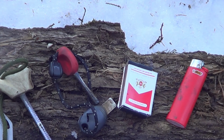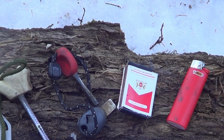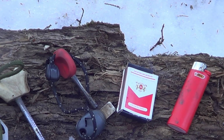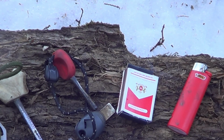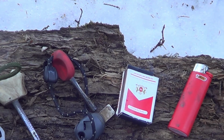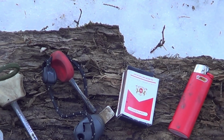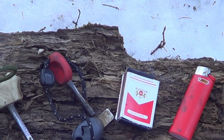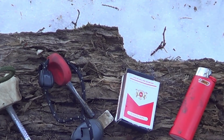Matches. You very rarely ever see people use matches on YouTube. Not a big fan of them. And we're talking just regular matches here, not the other kind. If you're going to use matches, obviously get the waterproof ones, the store matches. And I actually made what's called a super match. I'm going to try that out today.